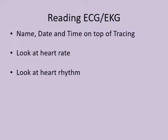Look at the rhythm. So is the rhythm fairly rhythmic? Is the heart beating fairly steadily, or is it stopping for a little bit and then doing a couple beats and then stopping again and then one beat kind of thing? So look at the rhythm. Is there a nice steady rhythm there?